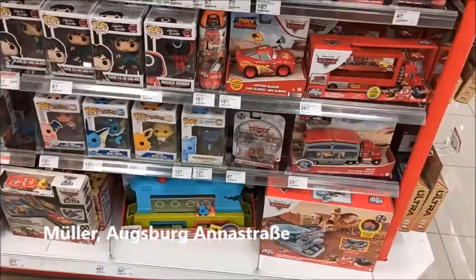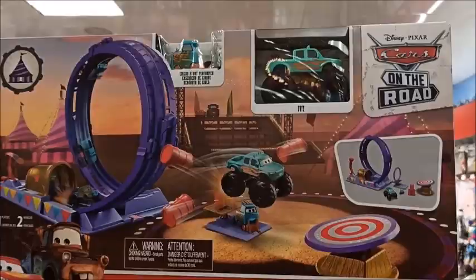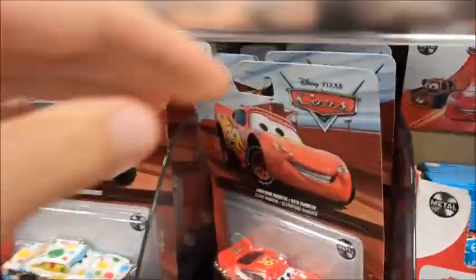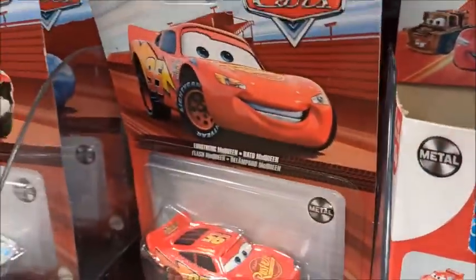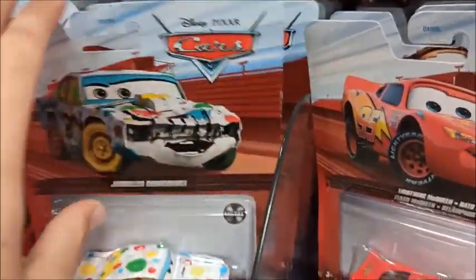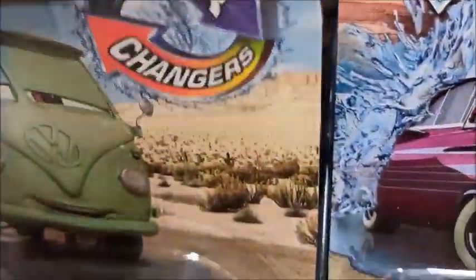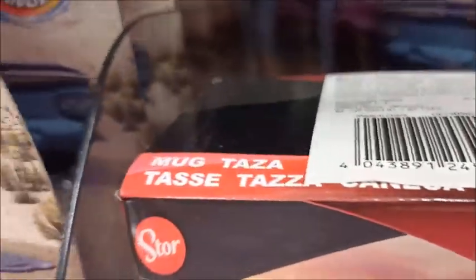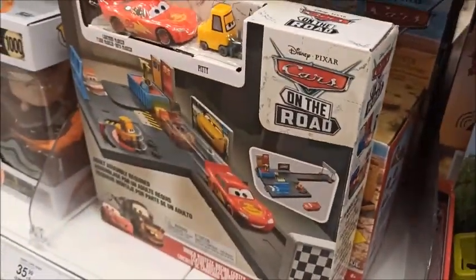This is another Müller, and man, we have more luck than previously. So again, the Ivy playset, the Radiator Springs Tour, some singles from case E. So if you can see, there is an Easter Bunny too, even an old Rich Hurry, the previously seen Mac, some color changers, but these are not even close to being new. Tons of Ramone again. There's the better stuff, so again the car wash, the racing center, and these tubes here.